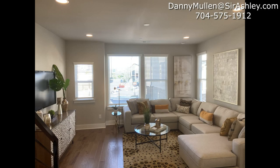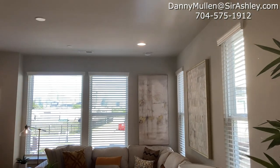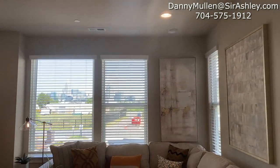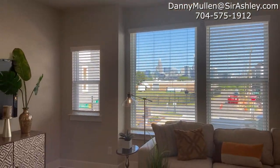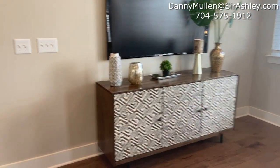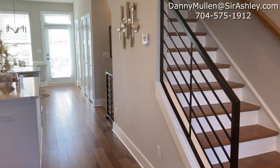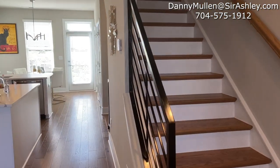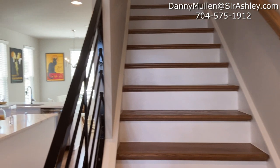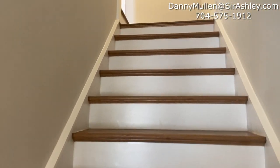The kitchen opens up to the living room. Look at the natural light. Recessed lighting is throughout the home. You can see downtown from your living room. Wood floors throughout this entire home. There is not a stitch of carpet anywhere, ladies and gentlemen.